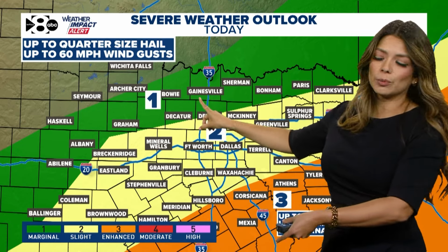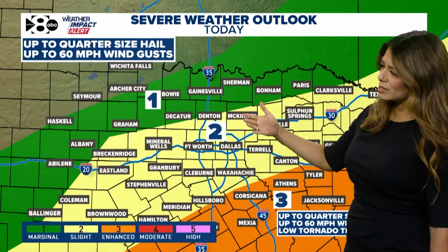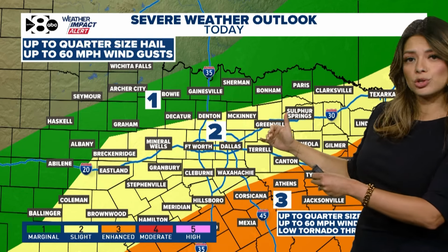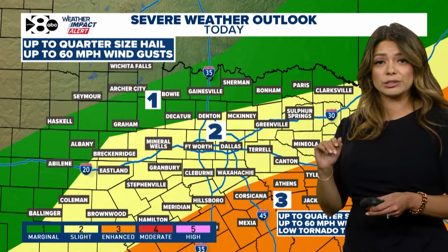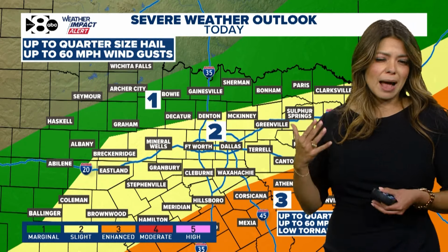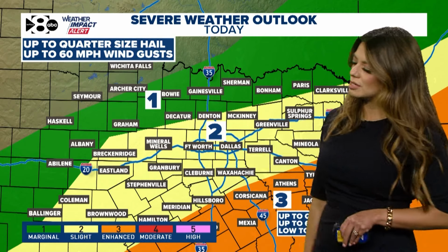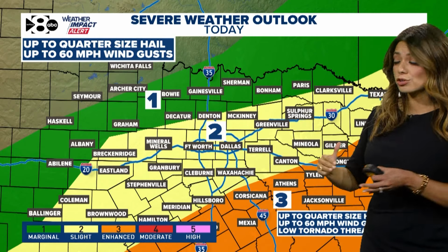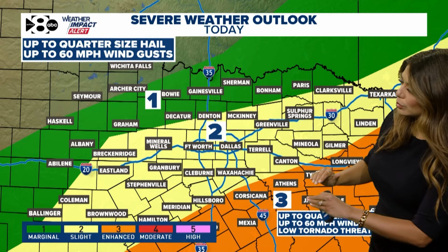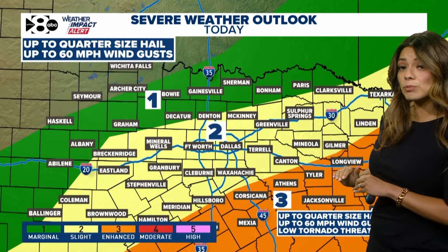Along the Red River, it's a level 1. We can see Tarrant, Dallas, Rockwall, Ellis, Johnson, Parker County, Kaufman, Hunt County under a slight or level 2 risk. That's a 2 out of 5 for the likelihood of strong to severe storms. This will not be the case with every storm, but if a storm happens to gain a little more energy, we could see up to quarter-size hail, up to 60-mile-per-hour wind gusts with the higher threat to the southeast in the afternoon and evening. So afternoon and evening, we're looking at Navarro, Henderson County, same risks.